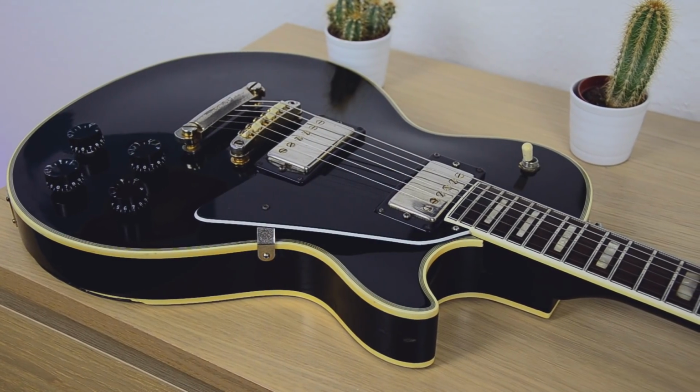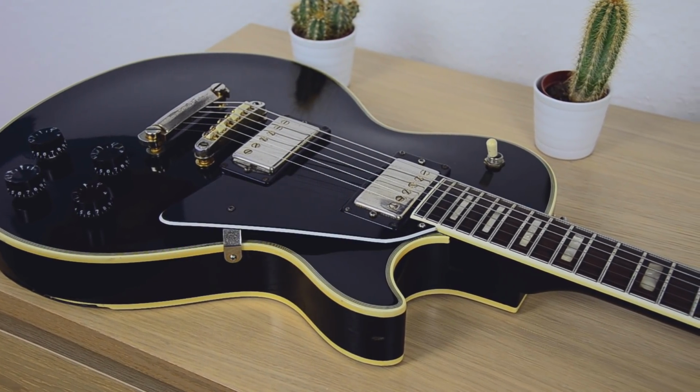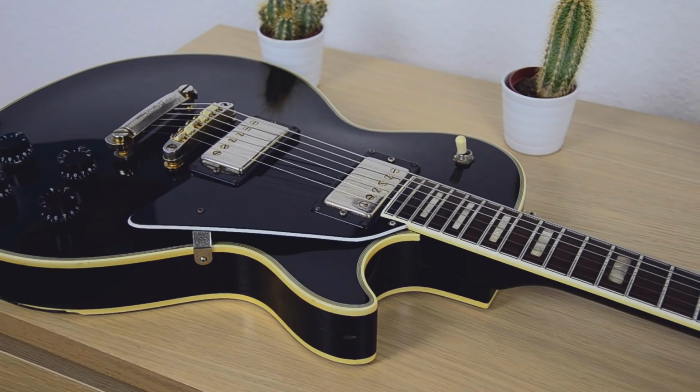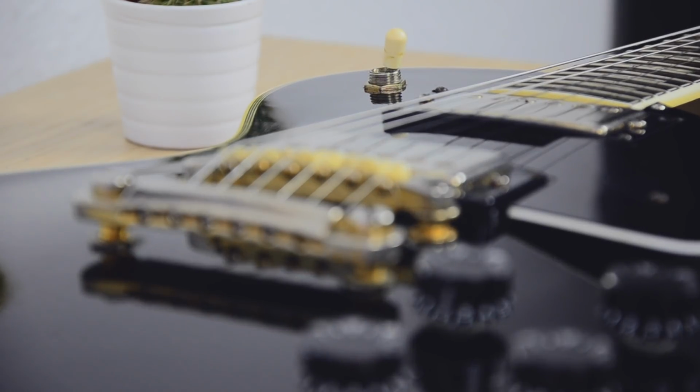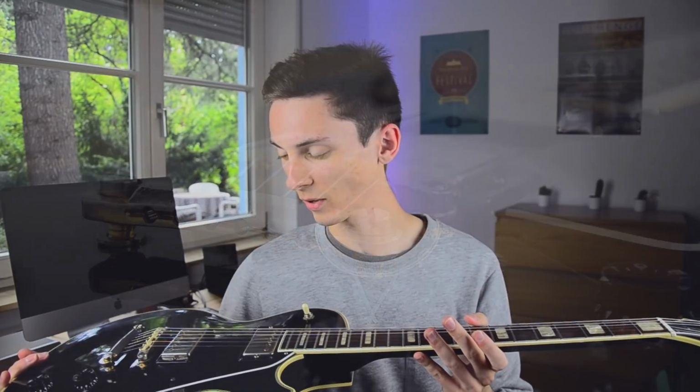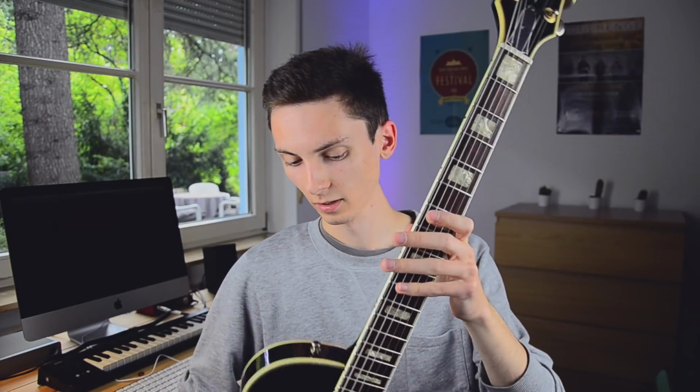This is not a Gibson Les Paul Custom. It is a 70s made in Japan Les Paul Custom copy. I don't know much about Les Pauls, but I think it was back at the time when Gibson sued those rip-off companies. I actually forgot the name of this company, so I don't know if you recognize this guitar. The seller told me it, but I don't care that much, to be honest.